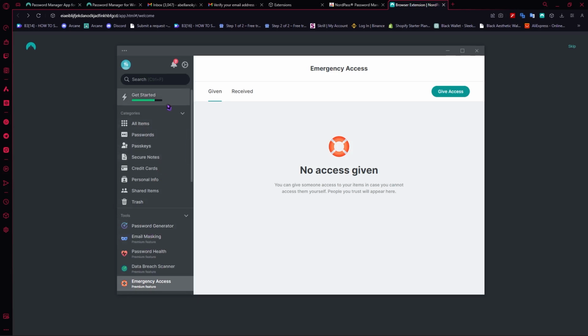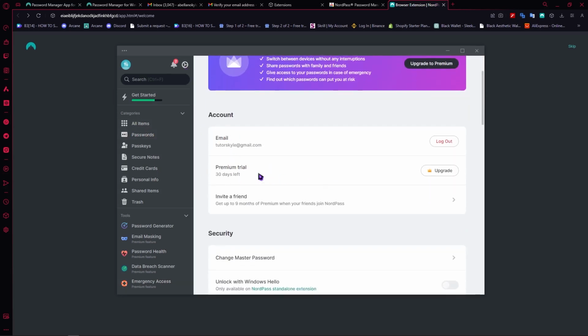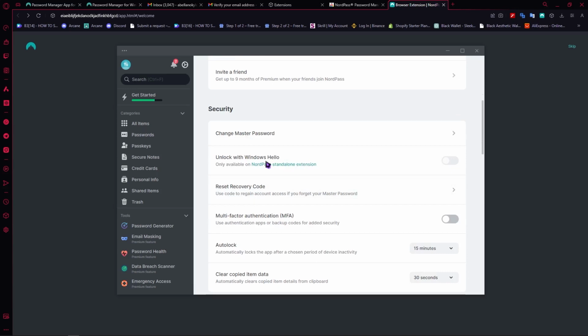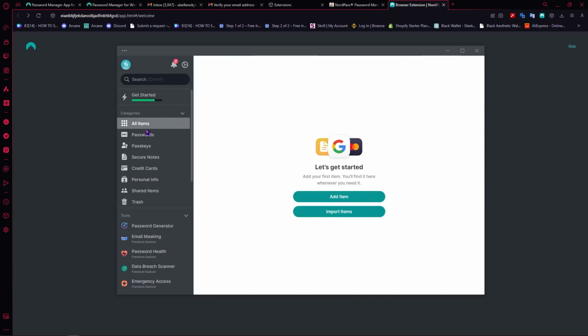And yeah, this is basically all the basic features here in NordPass. And just like I said, it is very simple, direct to the point, and very easy to understand. You can also customize your settings by clicking here. So you can see your email and your subscription right here. You can invite a friend, change your master password if needed, reset your recovery code, and use your biometrics. In my case, I don't have this one, but this is only available on the NordPass standalone extension. So now what's left is that we'll be testing our browser extension.